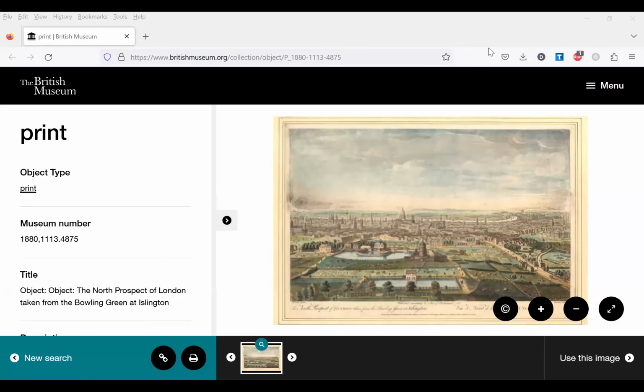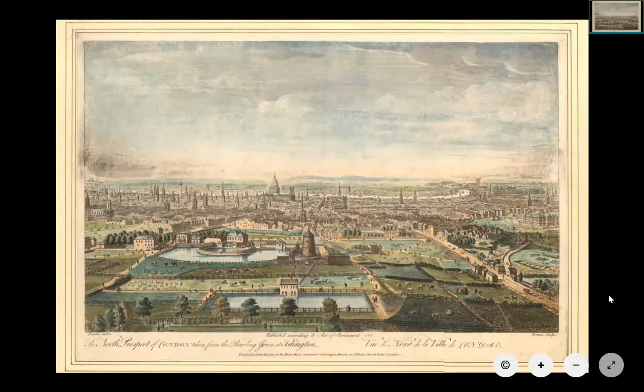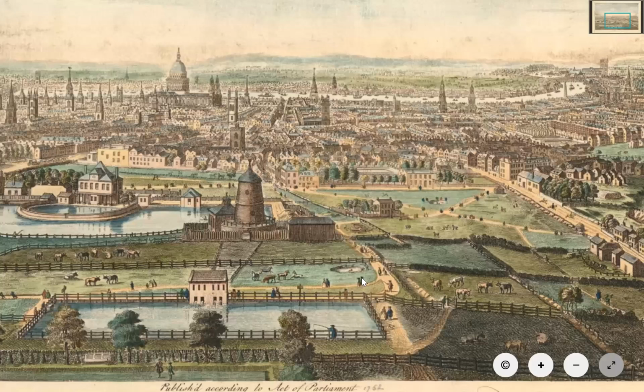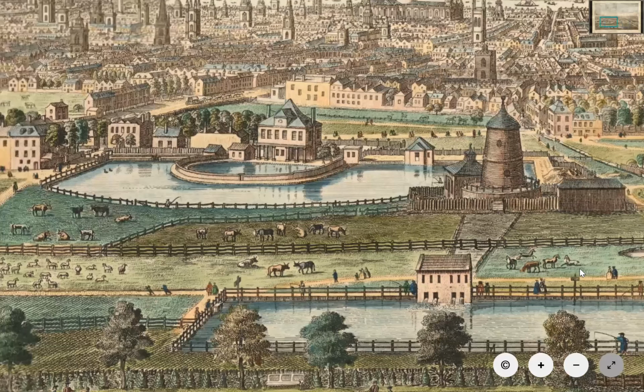In 1752, Thomas Bowles published this beautiful print entitled The North Prospect of London, taken from the bowling green at Islington. The detail is quite astonishing, and the contrast between the rural scenes in the foreground, the north, and the urban sprawl to the south is striking. The image captures the point where this area was right on the very edge of what would have been considered London. And in among the fields, with their horses, cattle, and sheep, we have the reservoir and pumping station and waterworks of London's New River Company.